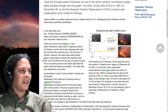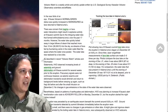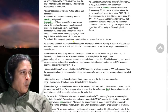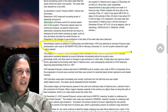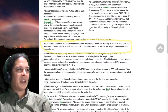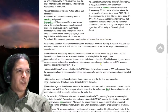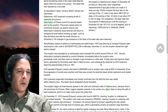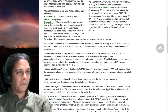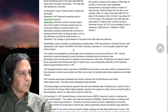So you can see that there's a whole article to read here. You guys can go online. I'm not going to read the whole thing to you, but I'll point out a couple of things here. One note we've been discussing is the aviation color code level, right? They say, based on the patterns of earthquake information, HVO was planning to increase Kīlauea's alert level aviation code to advisory yellow on Monday, December 21st. But the eruption started the night before instead. So you can see that they were thinking the same kind of things as Dana and I were thinking in the previous few weeks. But they didn't actually get the chance to elevate it to yellow before the eruption actually began.